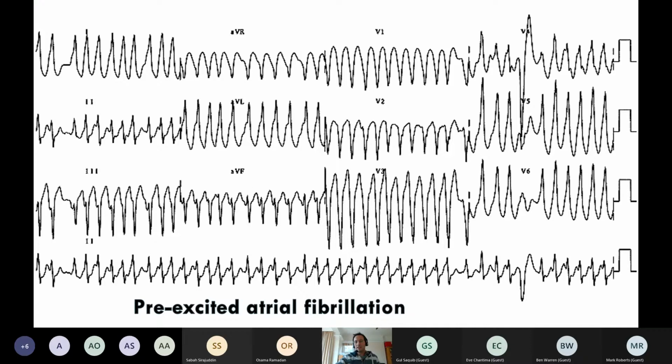But if you've got a very slick, eager to conduct accessory pathway, then the ventricle gets exposed to the very fast rates of atrial fibrillation. In atrial fibrillation, the chaotic electrical activity in the atria swirls about 300 to 500 times a minute. And if you expose the ventricle to that sort of rate, you put it into VF very rapidly. And sometimes along the way, you get fusion beats or potentially capture beats where you get some of the conduction through the AV node and some of it through the accessory pathway. So this is pre-excited AF, and it's something to watch out for.